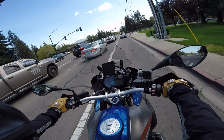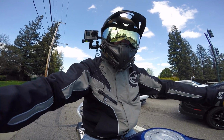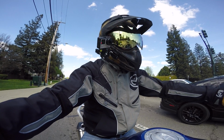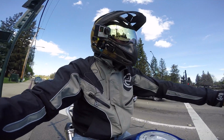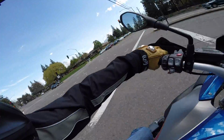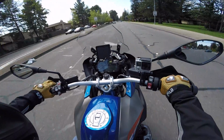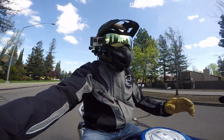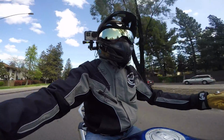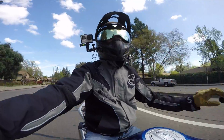Very responsive throttle. And depending on the conditions, you might want to have more of a forgiving throttle, and the Ride Modes Pro definitely allows for that. You also have your rain mode and road mode. Now in the rain mode, the throttle is going to be a bit more forgiving. Your traction control and ABS sensitivities are going to be at their maximum.